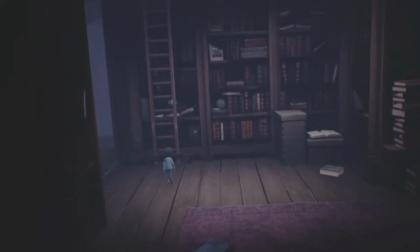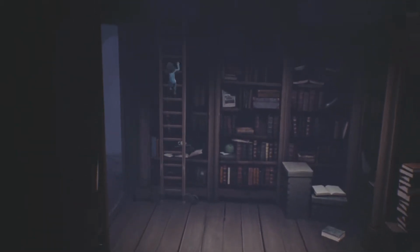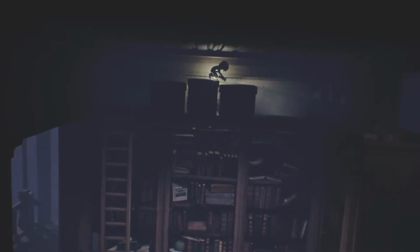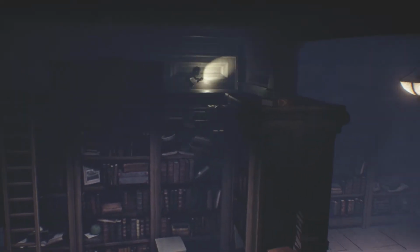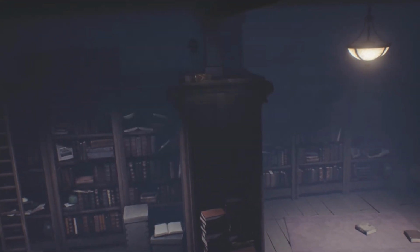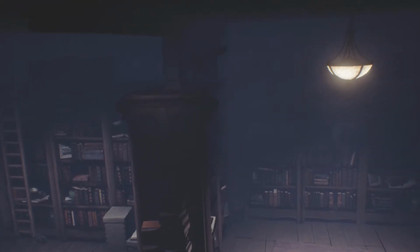You fully smacked your head then, RK. Honestly. How are you surviving all of this? For a kid, your body is made of, like, titanium. Okay, so the book's up here, and we'll just drop that down. We've got to be careful. Oh, I was going to say we've got to be careful not to fall off, but frankly, I don't think it'd faze RK at all.